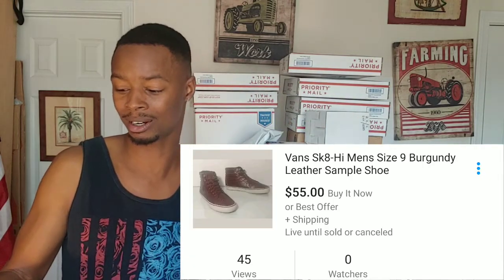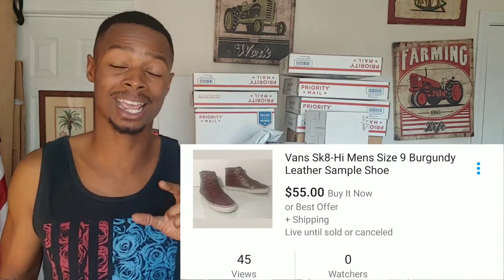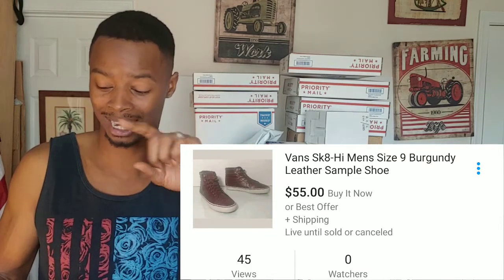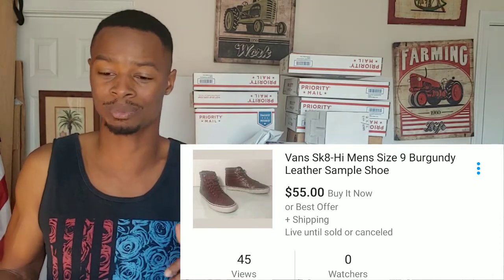Another thing that might seem like a basic item is Vans, but when you could get them from yard sales for really dirt cheap, it's usually worth it to pick them up. This is a really nice pair, so I listed it on the higher end. It's leather burgundy SK8. So that SK8, the high top ones, the high top Vans all have that SK, the number 8. Then -HI, that's like the model or something.